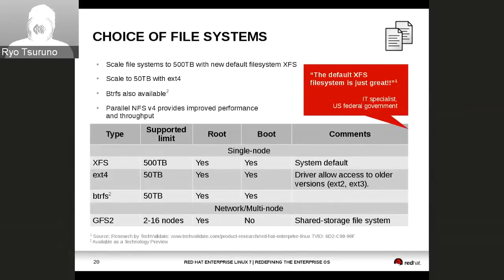Another improvement is the choice of file systems. RHEL 7 provides support for additional file systems. And the biggest change, of course, is that it now includes the XFS file system as the default. The support limit is 500 terabytes. The previous limit was 100 terabytes, so that's 5 times more.